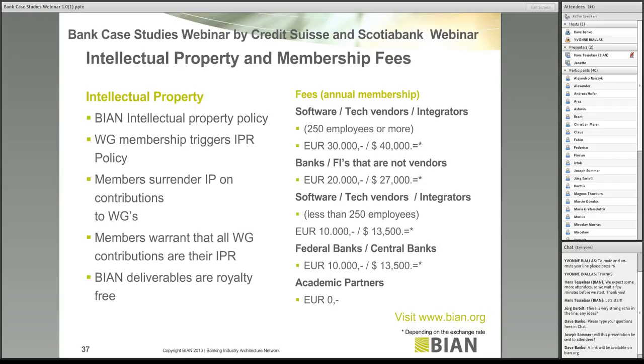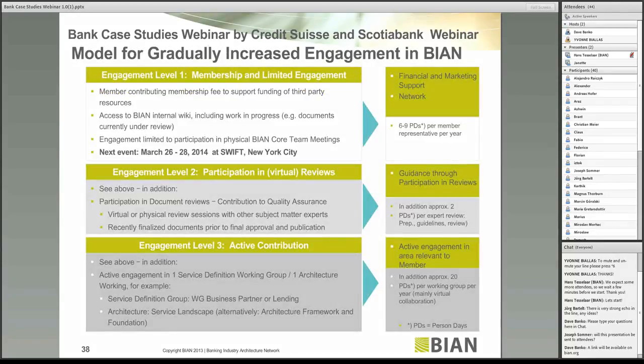The next event, the core team meeting, is planned in March, hosted by one of our members, Swift, in New York. I encourage everybody who is able to join us. We are always inviting non-members to come to the introduction day, the day before, so that you can get an in-depth taste of what we are doing and discuss it with people that are there. We are always very pleased to invite prospective banks to stay for the whole core team meeting, so that they can participate and sit in all the different working groups, and then you can make up your mind what's in it for you.